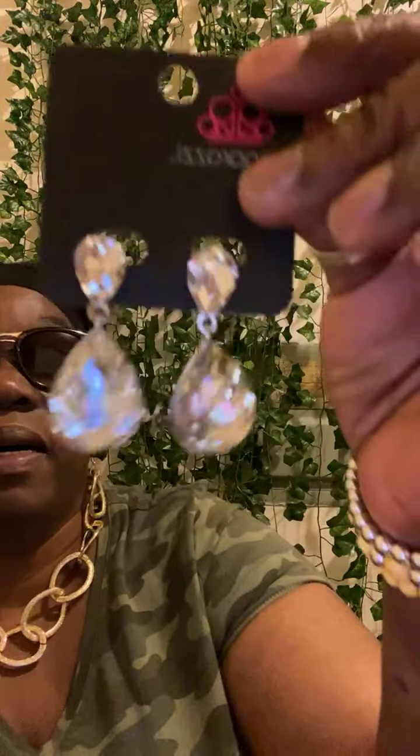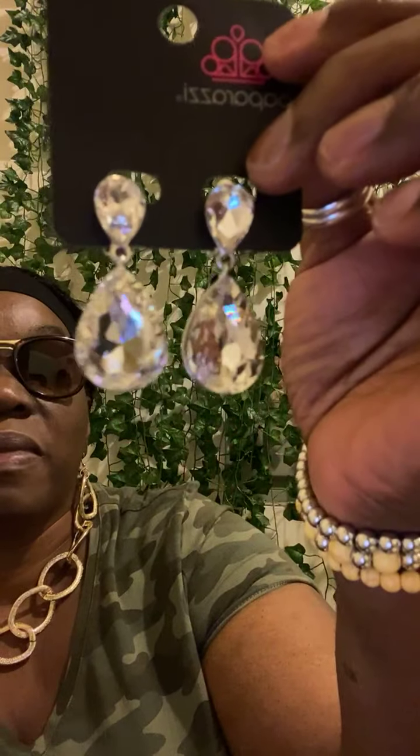Now we have 185. This is clip-ons. I said I was gonna put the, and I have these bracelets. And I have two bracelets and the clip-ons. 185. And I believe that is all I have. Yes, indeed. And one more thing. One more thing. $185.